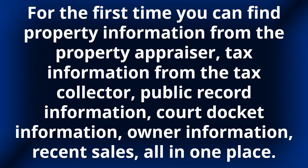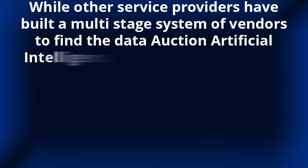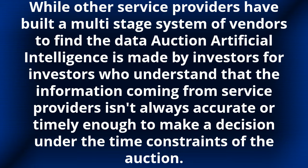For the first time, you can find property information from the property appraiser, tax collector, public record information, court docket information, owner information, recent sales, and more, all in one place. And it gets even better, because in the final version, when we release Auction Artificial Intelligence, it's all going to be in real time. While other service providers have built a multi-stage system of vendors to find the data, Auction Artificial Intelligence is made by investors for investors who understand that the information coming from service providers isn't always accurate or timely enough to make a decision under the time constraints of the auction.